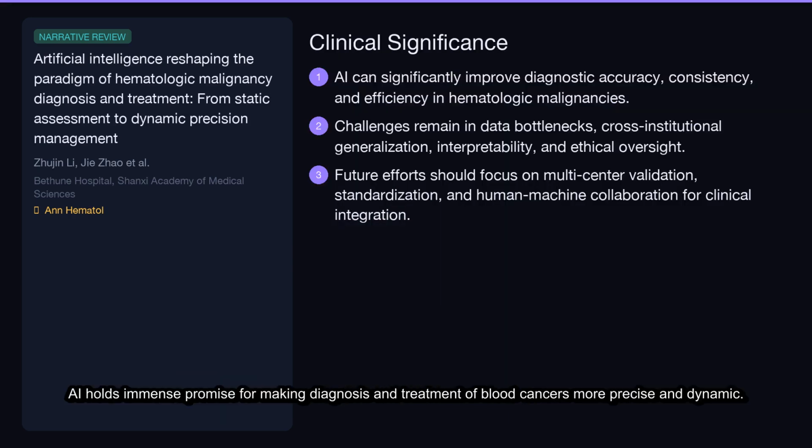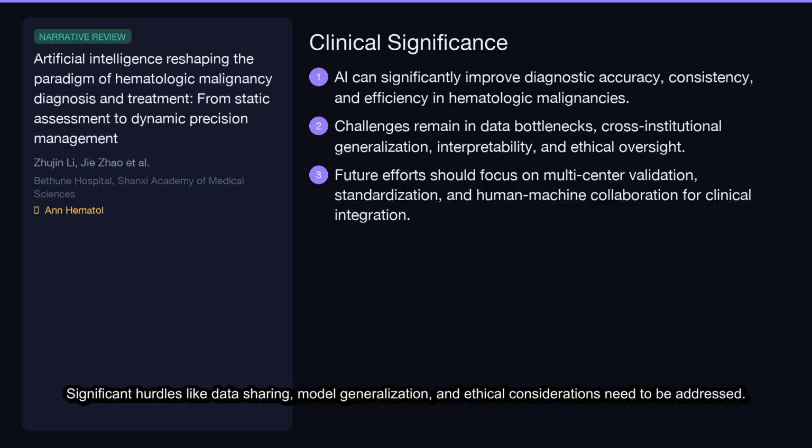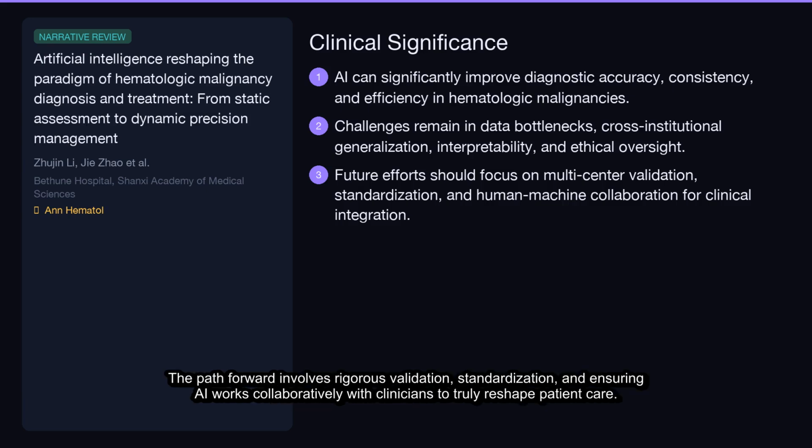AI holds immense promise for making diagnosis and treatment of blood cancers more precise and dynamic. However, we're not quite there yet. Significant hurdles like data sharing, model generalization, and ethical considerations need to be addressed. The path forward involves rigorous validation, standardization, and ensuring AI works collaboratively with clinicians to truly reshape patient care.